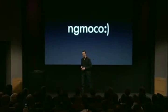So imagine the possibilities. When you have your iPhone, it's always with you, it's always connected, and now it can talk directly to accessories like that glucose meter. We think it's profound. Next, NG Moco.